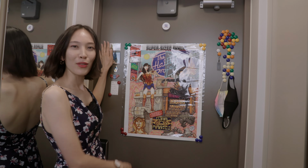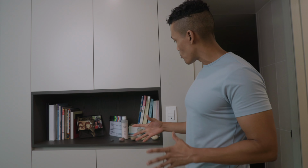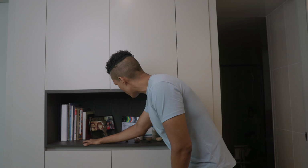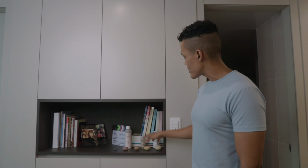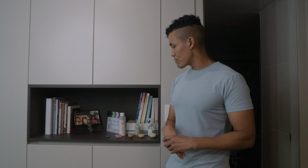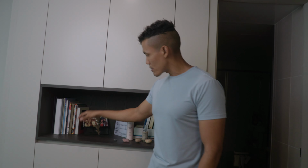We have this little area right here, which serves as even more storage. So we have the bathroom and the bedroom on the sides of it. So this right here, for right now, we're just keeping our books and our notebooks, and then we have just little things here and there. But eventually, I think we're gonna turn this into maybe a mini bar and have a couple of liquors of choice just there. But for right now, we're just keeping our books.